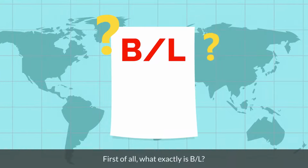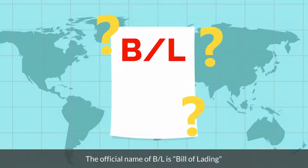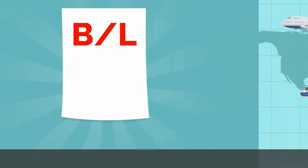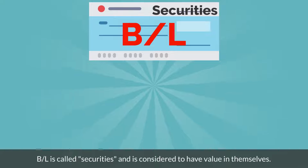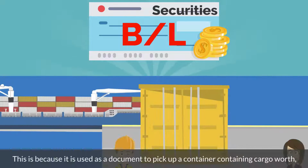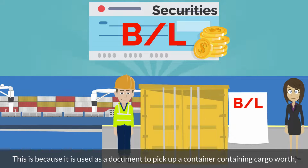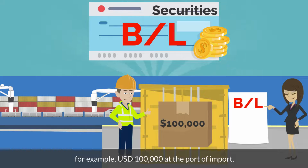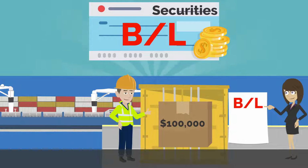First of all, what exactly is BL? The official name of BL is Bill of Lading, and it is an indispensable document for international trade. BL is called securities, and is considered to have value in itself. This is because it is used as a document to pick up a container containing cargo worth, for example, $100,000 at the port of import. Let's take a closer look at it.